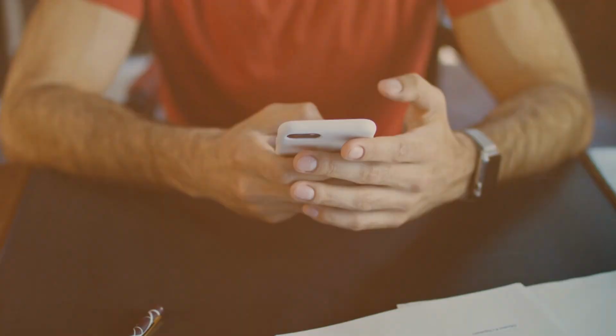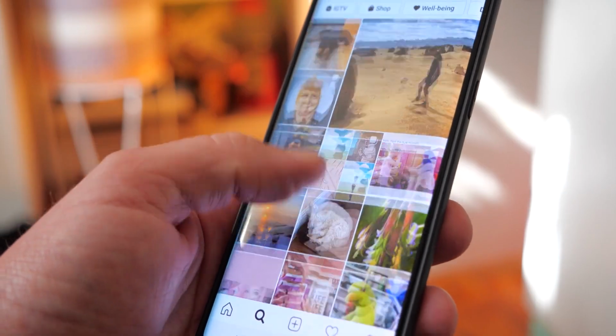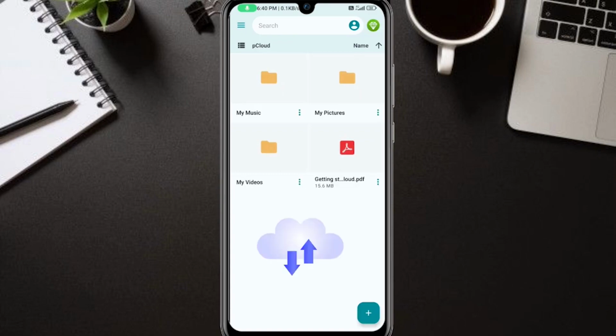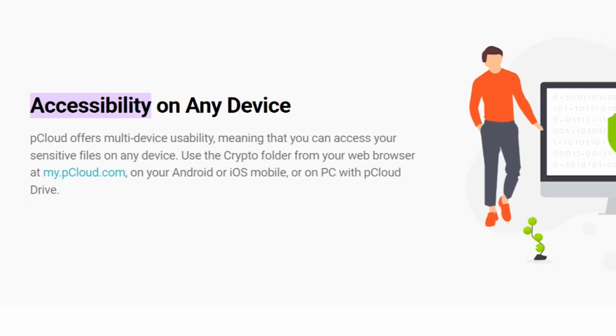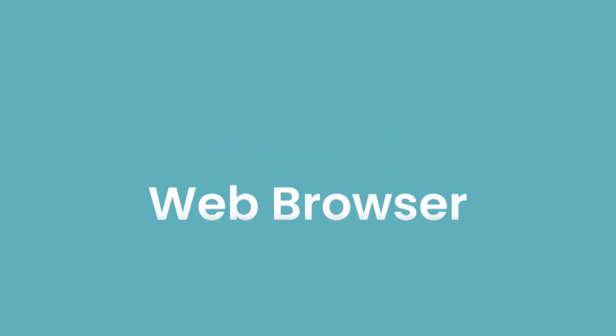Oh, and don't forget the convenience factor. pCloud's got your back by automatically whisking away your iPhone photos and videos to the cloud for safekeeping. And if you're ever in a spot with no internet, no worries, just mark your files as favorites, and you can still access them offline. Plus, they've got nifty file sharing tools for all your collaboration needs. When it comes to using pCloud, it's a breeze, and they've got this sleek and user-friendly interface that makes life simple. Plus, it plays nicely with your iOS device and spreads its charm across Windows, Mac, Linux, Android, and web browsers. So, it's like a one-size-fits-all deal.